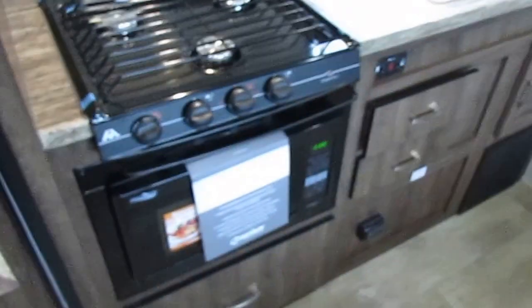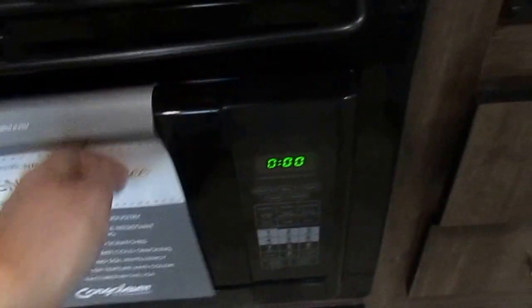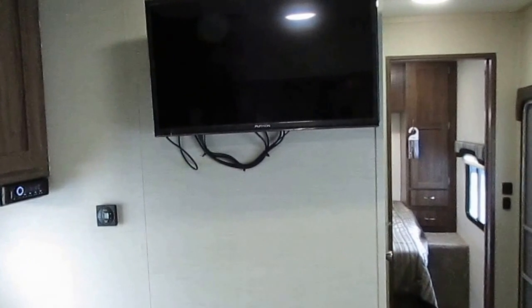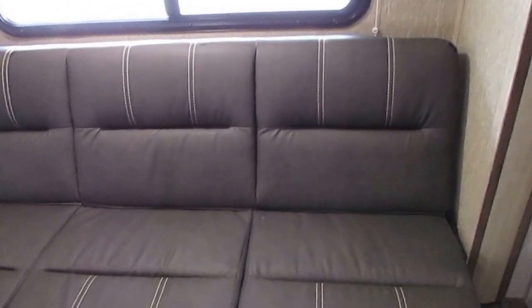Other brands don't put a standard microwave convection oven in their toy haulers. Work and Play does. That's a microwave and convection oven, so you can bake biscuits, cornbread, whatever you want. Stovetop. Like I said, you've got the 32-inch TV already installed from the factory. You've got the leather sleeper sofas. They all make beds. This toy hauler can sleep up to 8 people. And like I said, I ordered it extra with the sofas.